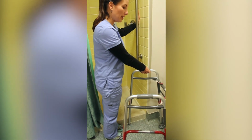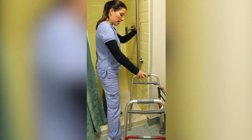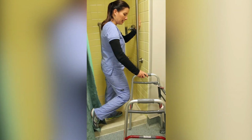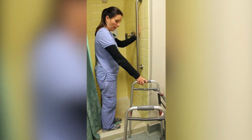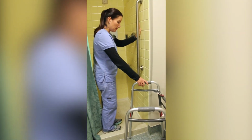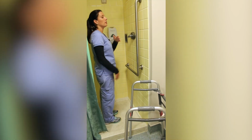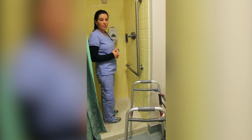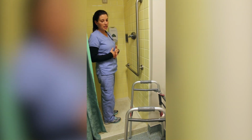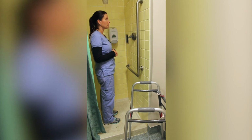So I'm going to step in with my unaffected leg first, and then I'm going to bend at my knee and bring my operated leg in. And then, if you've got enough balance, you can sidestep over and take your shower. Or if you don't feel like your balance is good enough after you've had a hip or a knee replacement, you can always get an adjustable height shower chair to sit down on.